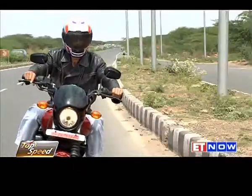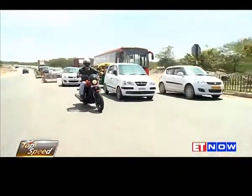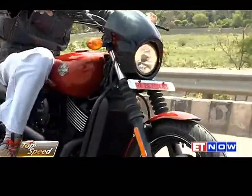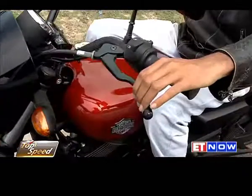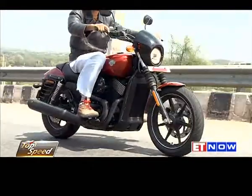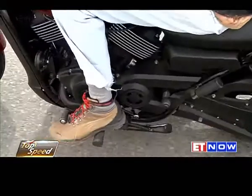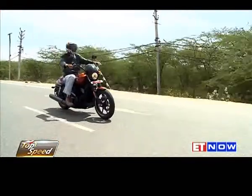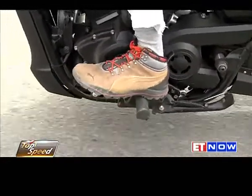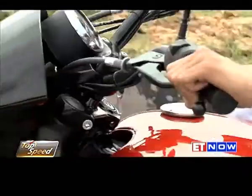A city bike has to have one essential feature, and that is drivability at low speeds in bumper-to-bumper traffic. The gear ratios are nicely spaced to give the Street 750 a real city slicker character. It's quick off the mark, and yet 40 km/h in fifth gear is very comfortable. Shifting between the gears is easy and does not require much effort. But the travel of the gear shift lever appears to be a little longer, and it's not the easiest thing to get the bike into neutral.